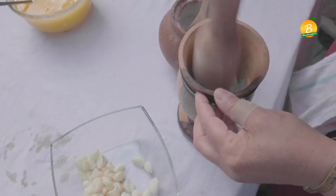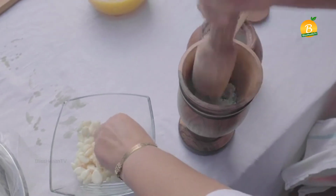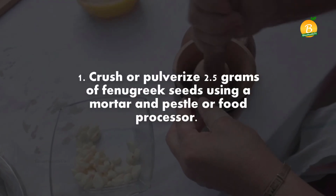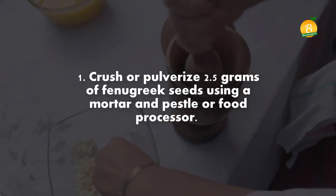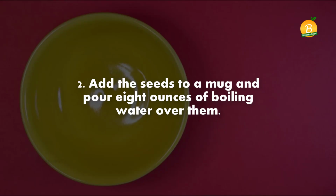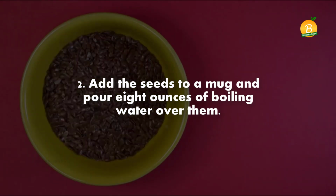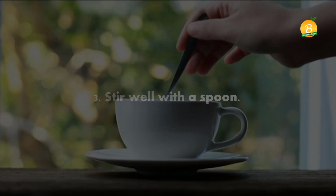Participants in this study consumed a total of 10 grams of fenugreek per day. 1. Crush or pulverize 2.5 grams of fenugreek seeds using a mortar and pestle or food processor. 2. Add the seeds to a mug and pour 8 ounces of boiling water over them. 3. Stir well with a spoon. 4. Then wait for the mixture to cool to drinking temperature and enjoy.